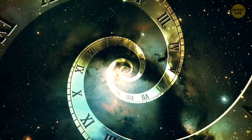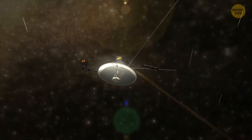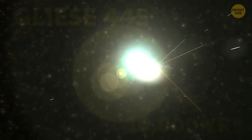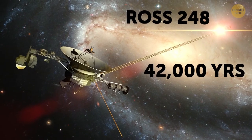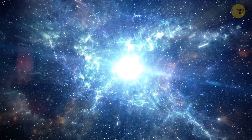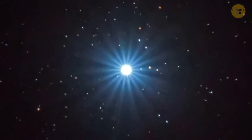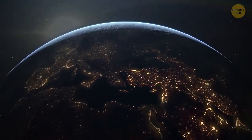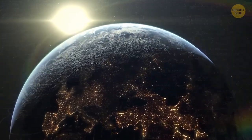The main disadvantage of sending a message this way is time. Voyager 1 will reach its first stop, the Gliese 445 star, in 40,000 years. Voyager 2 will reach the Ross 248 star in 42,000 years. And in about 296,000 years, it'll pass Sirius, the brightest star in the night sky. I can't wait.